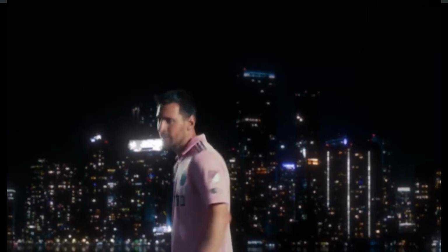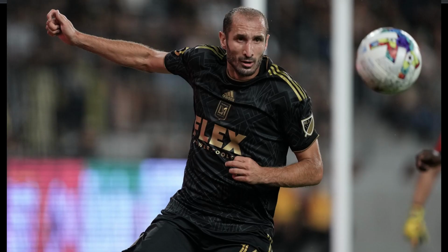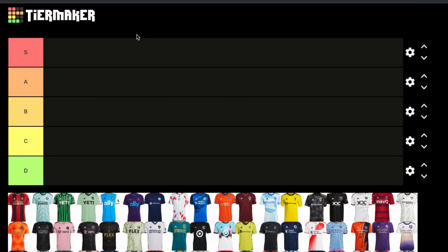Now, with recent news of Messi's transfer to Inter Miami and him moving to the MLS, I thought it'd be a great idea to rate every MLS team's 2022-23 jersey based on both style and functionality. So let's get right into it. We got this tier list here from S tier all the way to D.